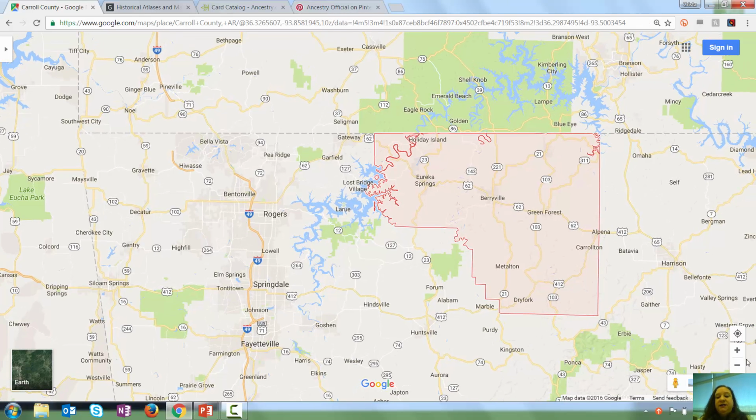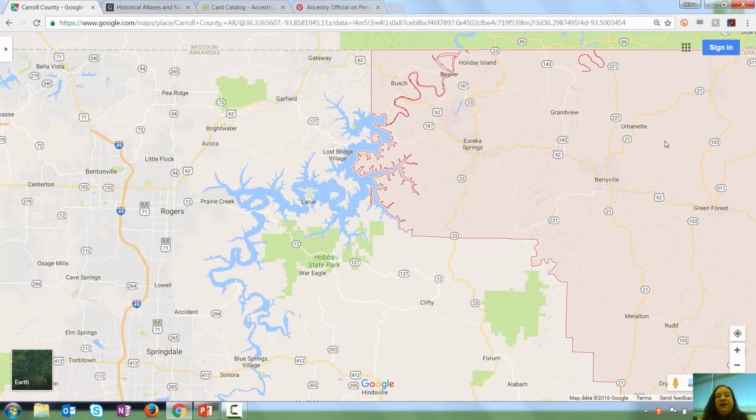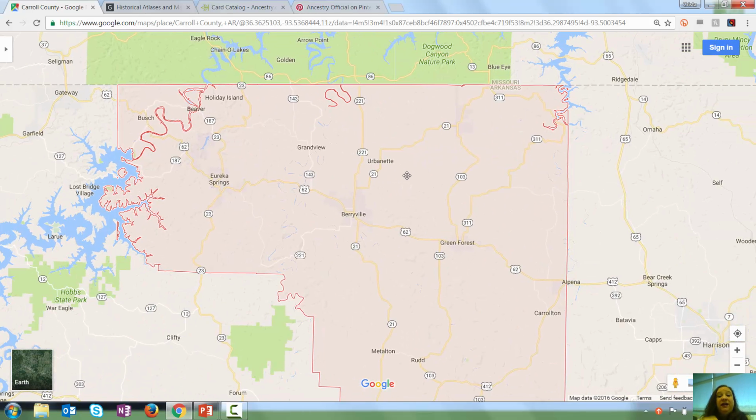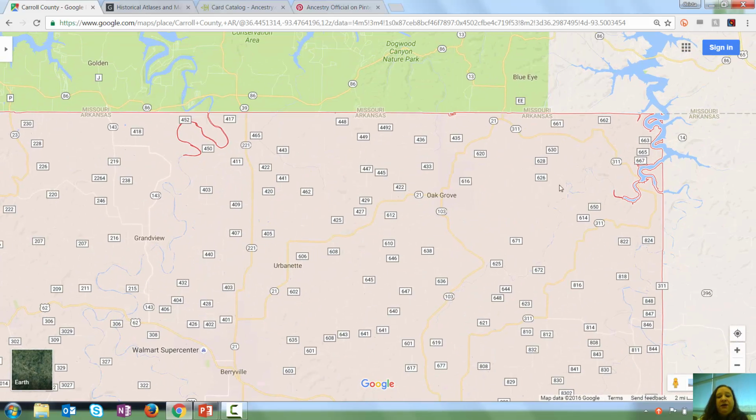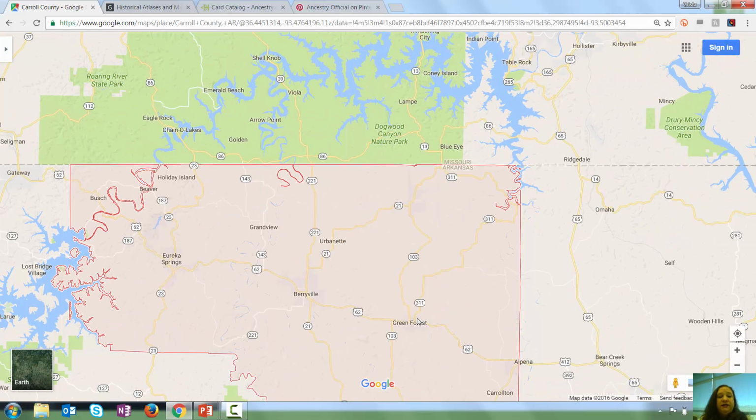And as I zoomed into some of this and started pinpointing exact plats of land where my family owned land, one of the things I discovered is that they were right up here in some of this acreage. It was a lot closer and a lot faster to come up here to Blue Eye to get married than it was to go down to Green Forest or over to Eureka Springs.